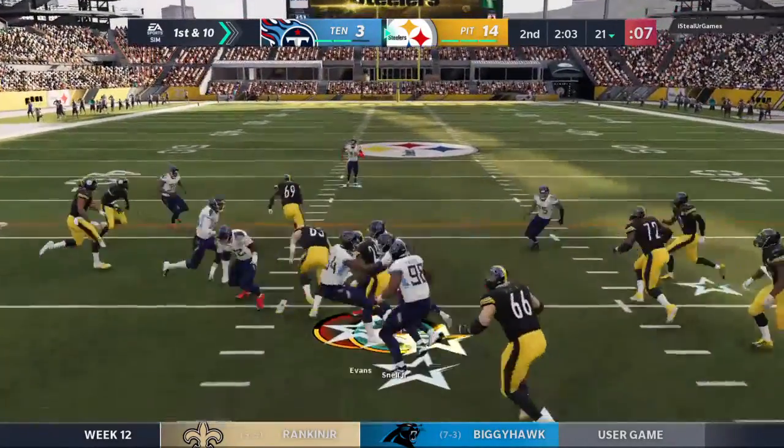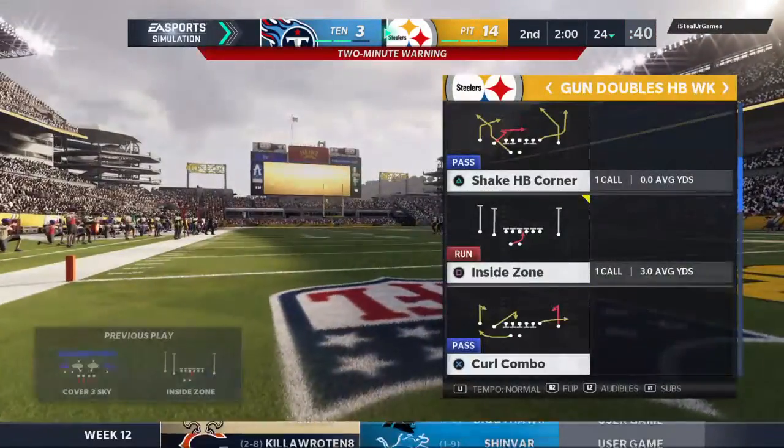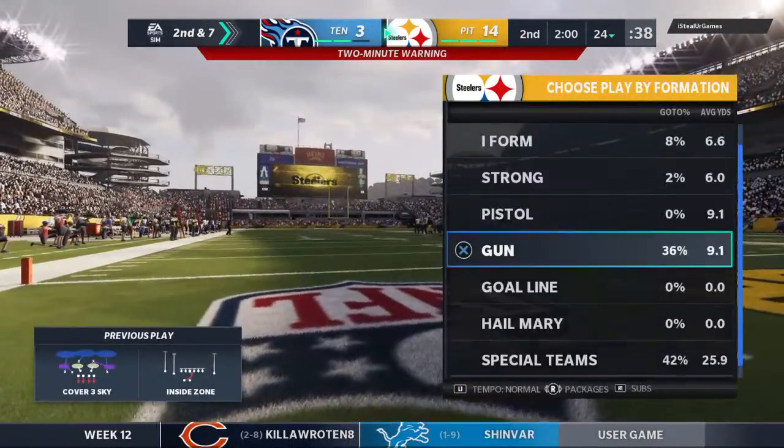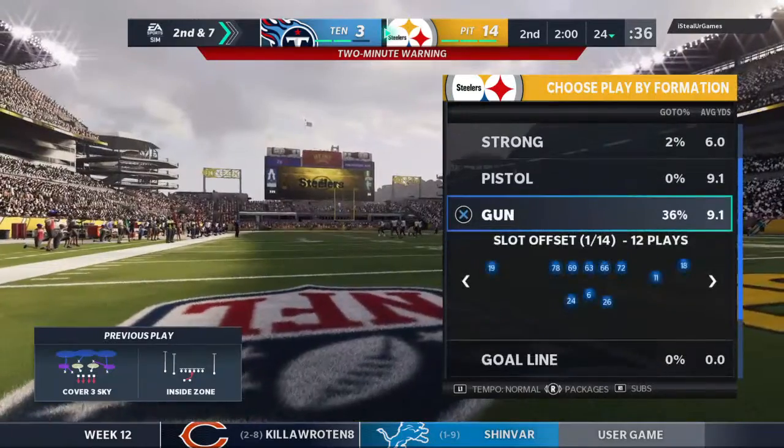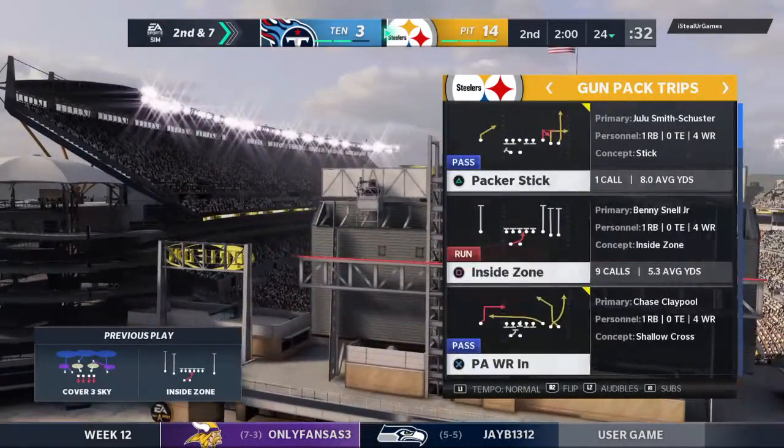Starting the drive with Snell. And he'll get 2 or 3 out of that one, as that is going to take us to the 2-minute warning. Rashaan Evans out of Alabama had the tackle defensively. 3 brings up 2nd and 7.